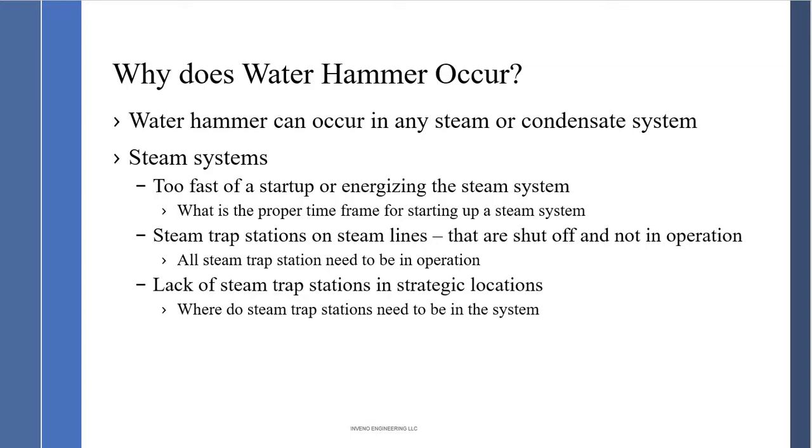Why does Waterhammer occur? It can occur in the steam and condensate system. So example in the steam system, one of the things that causes Waterhammer, too fast of startup or energizing the steam system. A plant needs to know what the proper time frame for starting up a steam system. If it's not known, then a rule of thumb is 1 psi per minute. But taking time to allow the system to warm up gradually, at startup the highest condensation will be generated, heating the massive pipes up to temperature. Also, the expansion will occur at that same time.